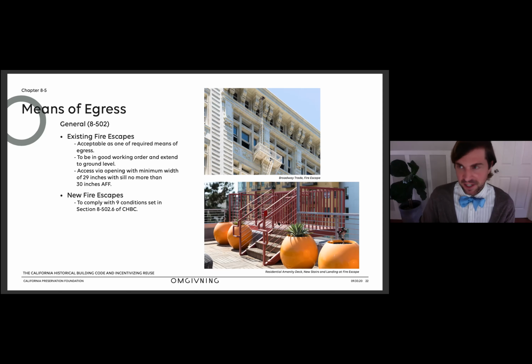For new fire escapes, we typically don't pursue those on any of our projects, but there is a section 8.502.6 in the Historic Building Code, and there are conditions set that any new fire escapes need to meet.